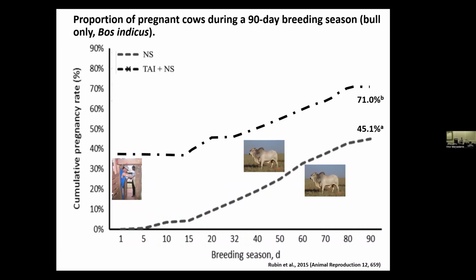Everybody with me here, do you see the difference in the advantage of estrus synchronization?